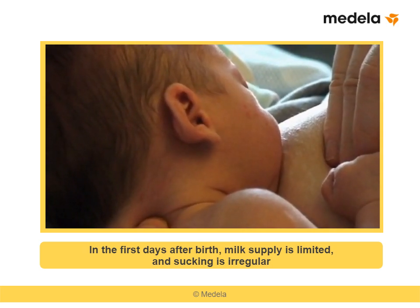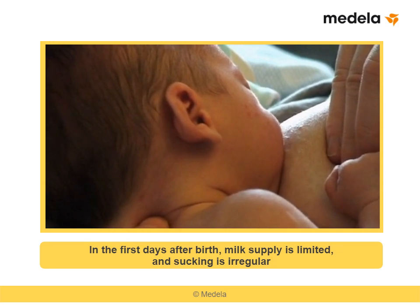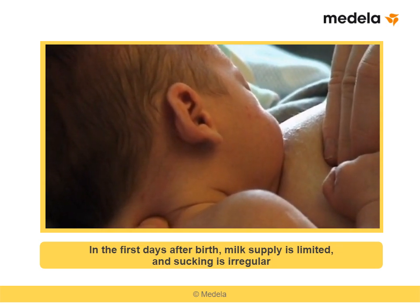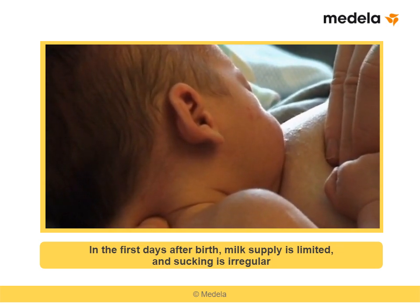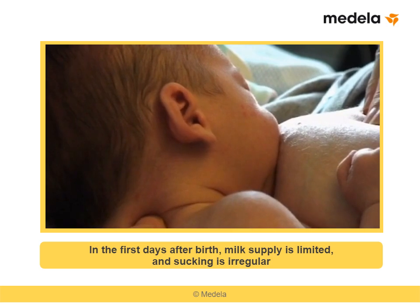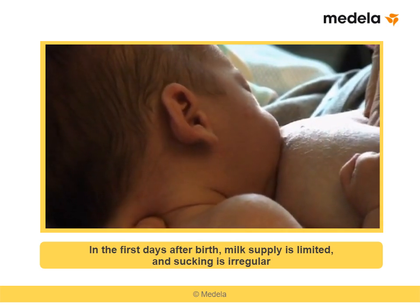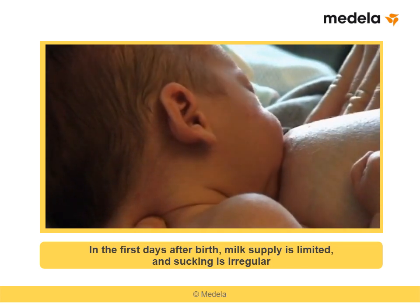Sucking bursts are of different strengths and frequencies and are often interspersed with long pauses. In the past, many clinicians have thought this behavior indicates the infant is sleepy or not interested in feeding. Now we understand this type of sucking is completely normal, and it's programming mother's breasts for optimal milk production that will begin in a few days.